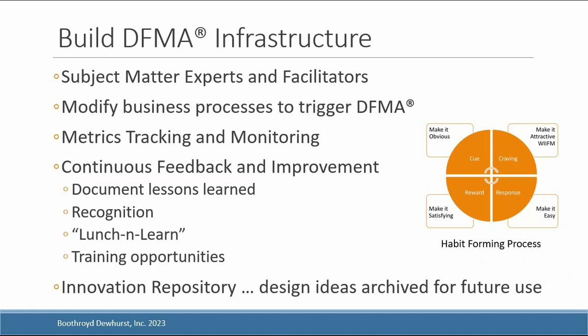Since you're trying to learn new habits, it's important to have a continuous feedback and improvement loop. So key to that is a means to document lessons learned. You want to have those postmortem kind of reviews. What went well, what didn't go so well, how can we do things differently in the future? And then share those lessons learned via lunch and learn kinds of meetings. So bring in others so that they can learn from teams who have gone through those applications. You should be publicly recognizing teams and individuals who are taking leadership roles in the application of DFMA. And I think it's important to also provide additional training opportunities to grow skills that are supportive of DFMA. So things like finite element analysis, failure modes and effects analysis, facilitation skills, things like that.